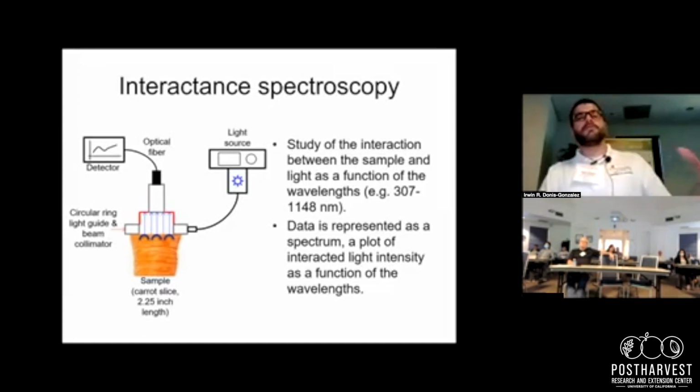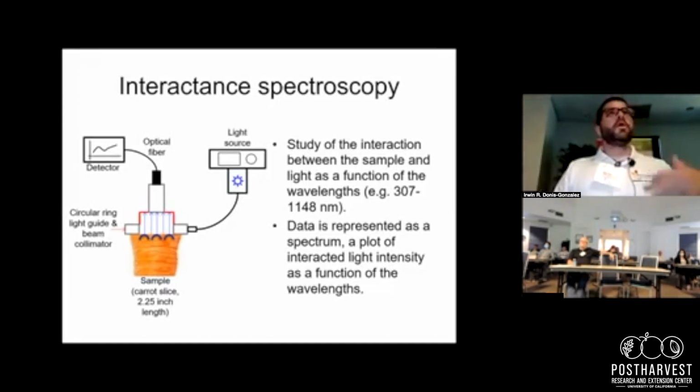Now we can simplify this even further, which is what a lot of inline systems do with the purpose of high throughput, which is to study the spectroscopy. So they're not looking at color, they're looking at a spectrum. This basically studies the interaction of light between the sample and the spectrum that we're generating. Data is typically represented with intensity on the y-axis and wavelength on the x-axis. And depending on the constituents, the pigments, and everything, that spectrum changes from one sample to another.